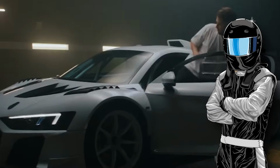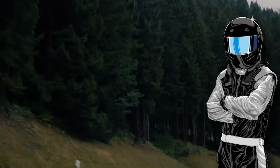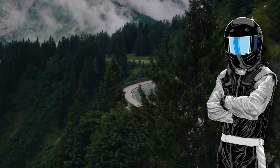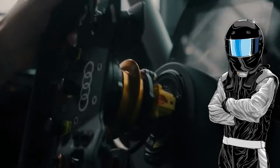Yes, you heard that right. Coming with 640 horsepower on only 1400 kilograms, which is around 3000 pounds for all my Americans out there. This has to be the scariest and most menacing looking Audi of all time. I mean, just take a look at the interior and the wing. This is completely insane. But all this fun stuff comes with a price tag.